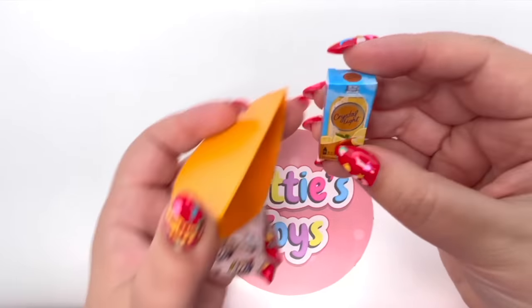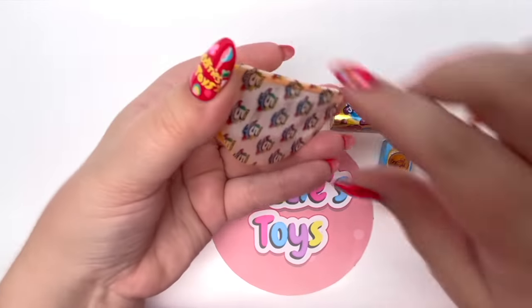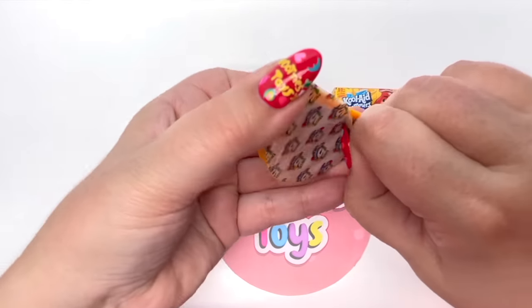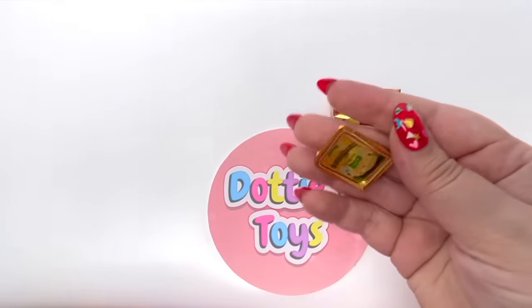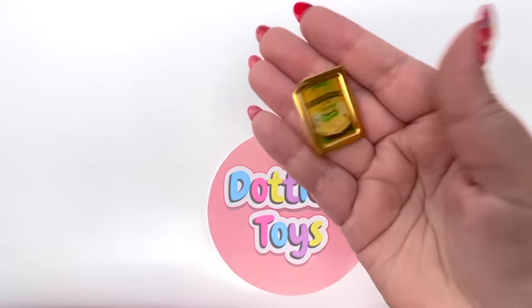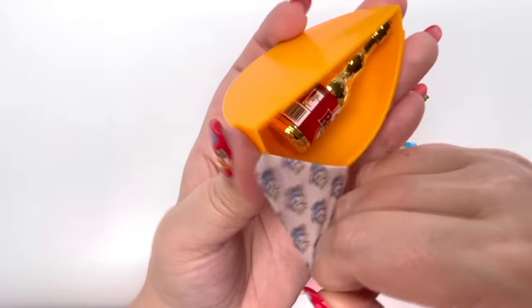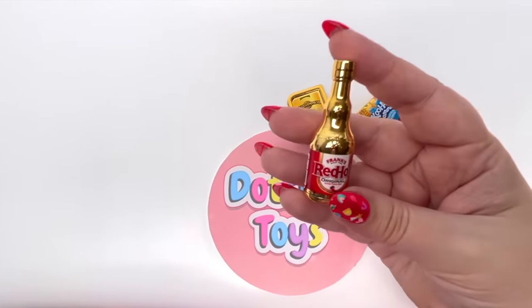Ooh, we have the gold Crystal Light. Very, very rattly for whatever this is. So let's go ahead. Oh, we have the Laughing Cow cheese. Oh my, this piece is so big. I love how big this piece is.